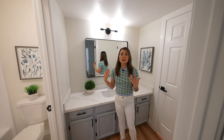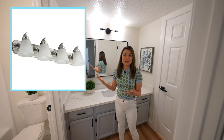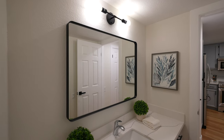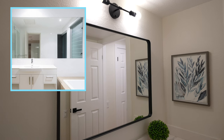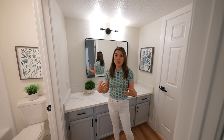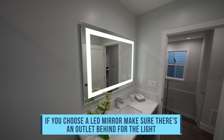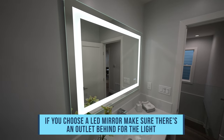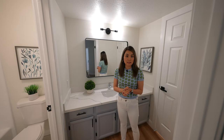When you choose the light, you want to avoid any traditional looking lights. And on the mirrors, the frame mirrors are much more popular than the old school frameless mirrors. So you want to choose something that has a frame. You can also use an LED mirror, but make sure that you have an outlet in the back of the mirror already prepared so the mirror can be easily installed.